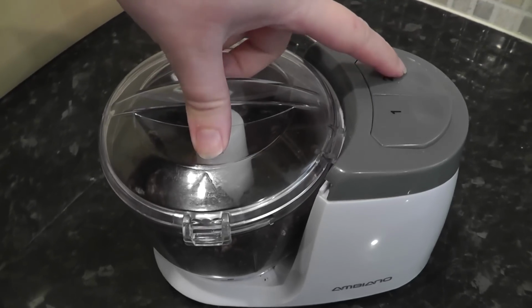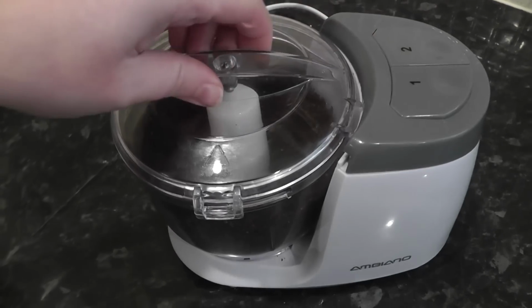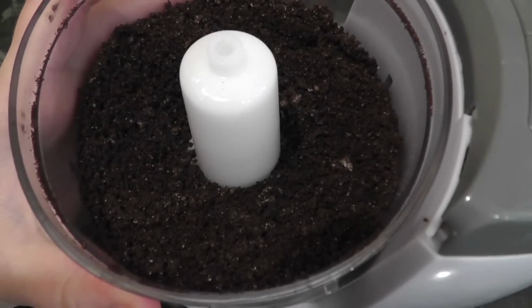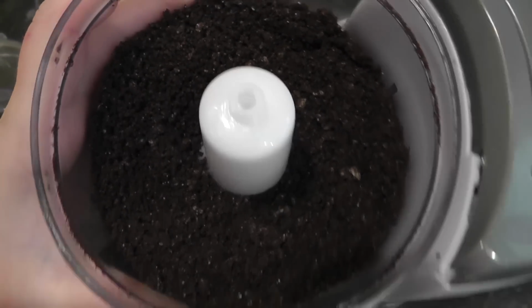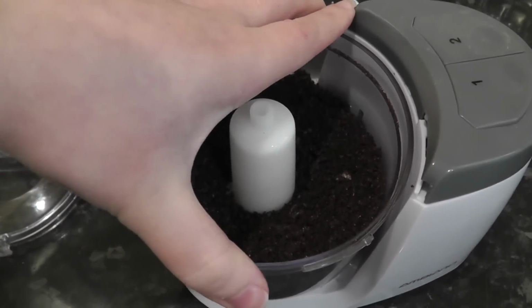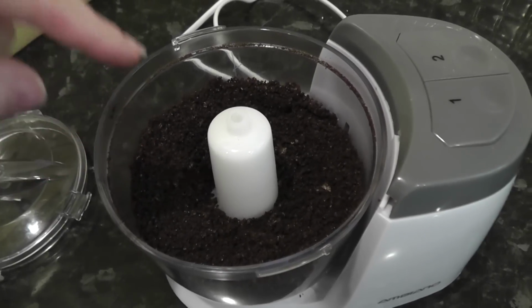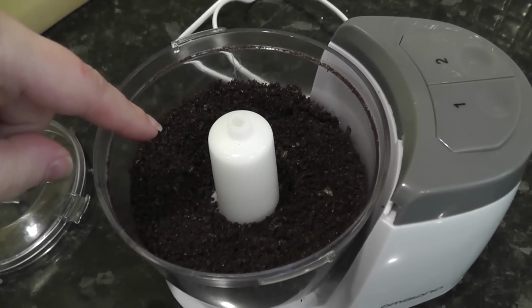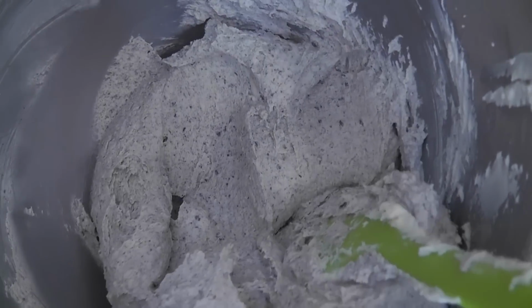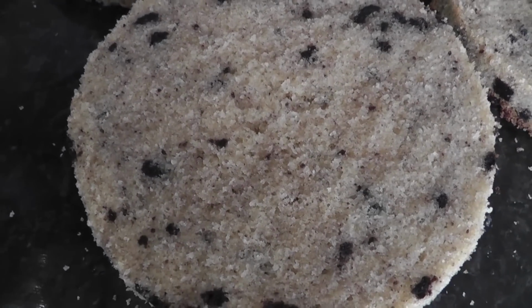Setting number 1 and setting number 2. Job done. And then you just pour this into your regular vanilla buttercream mix. So mine is just butter, 1 part butter, 2 parts icing sugar, these Oreo crumbs, mix it together, splash of milk. And then it looks a little bit like this. All ready to fill the Oreo cake.